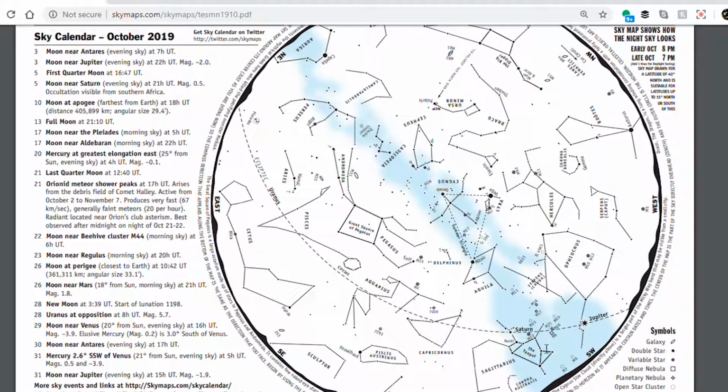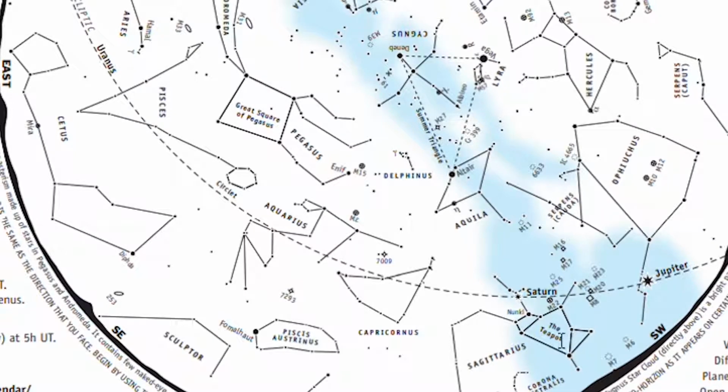You might be like, oh, well, look, this is the little shape called the teapot in the constellation Sagittarius.